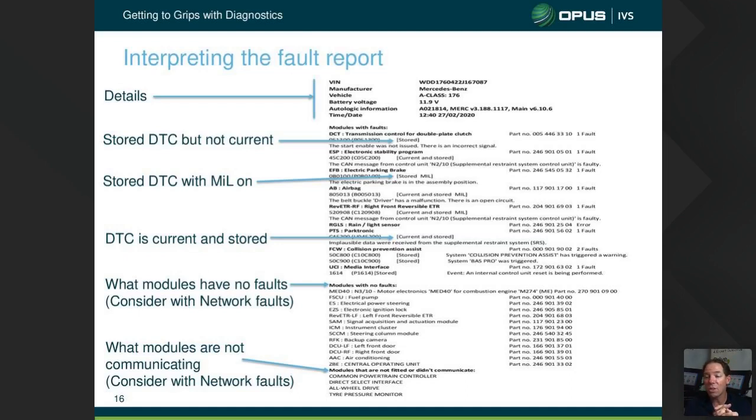Some DTCs don't turn an engine light on. They're a type B DTC rather than a type A, and they'll log a fault report and be current, but they're not associated with emission control. Now, that's something we have to know about. An engine light generally only comes on if the fault will upset the emission control system or the emissions coming out the back. And that's what OBD2 communication is all about.